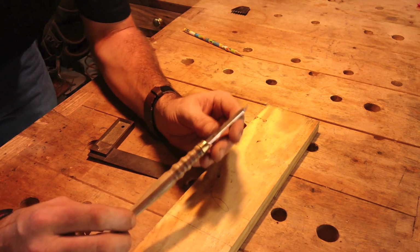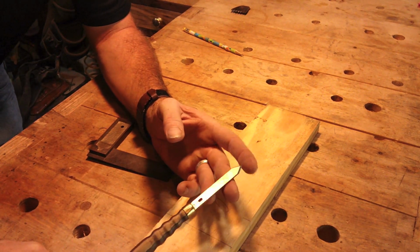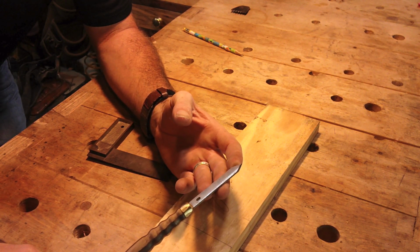Marking knife. Pointed marking knife, it's flat like a chisel on one side, bevel on this side. It has 2 edges. I can cut left or right-handed with it. I can cut on either side with it.